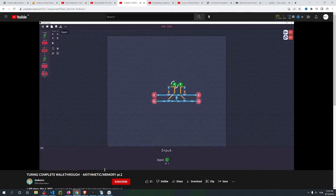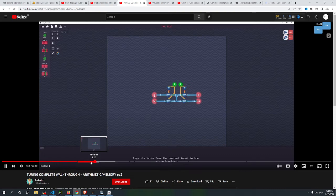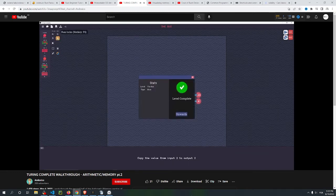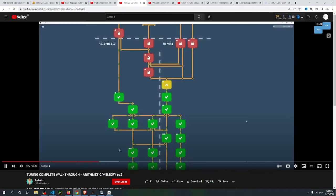So we want to pull from one, and we want to write to one. So I believe this is 1 and 1. So yeah, just switches are enabling, and it's just going straight across. All good. There we go. Here's a different one. So it's pulling from 0 and it's writing to 1. So cool. Just that easy. All right. Next.